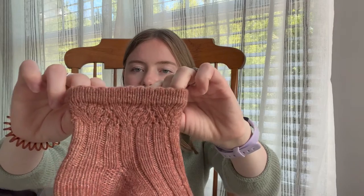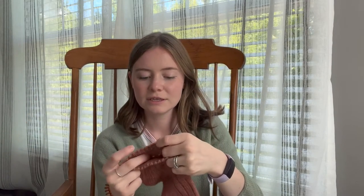I might even make the whole sock, but this is my first time doing this picot edge. And I think it's just so cute, so fun. I love fun socks with unique things, not necessarily a lot of lace, but just something fun. So I love the rib and the picot edge.